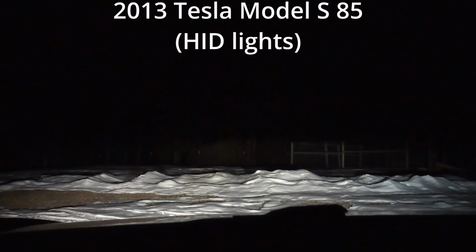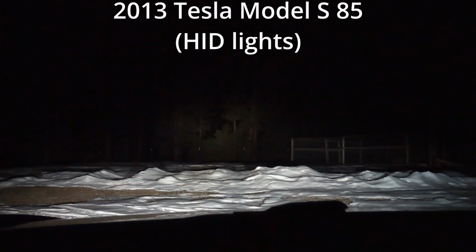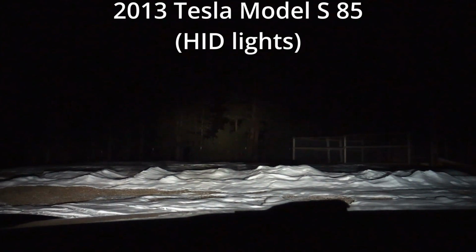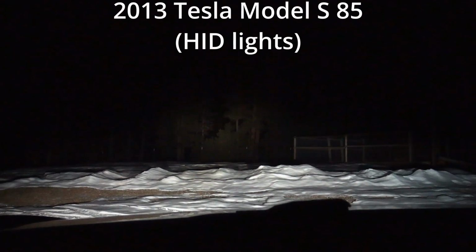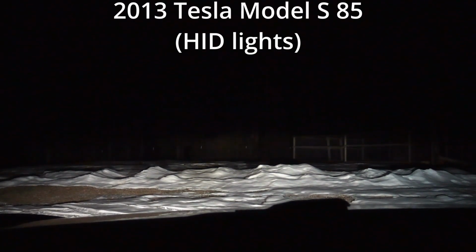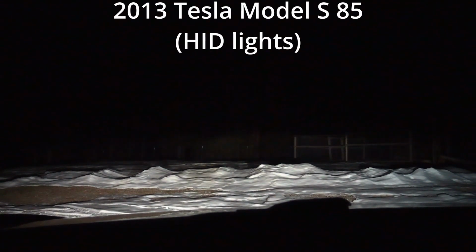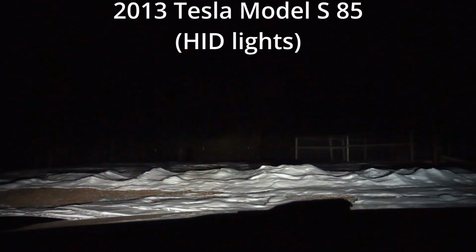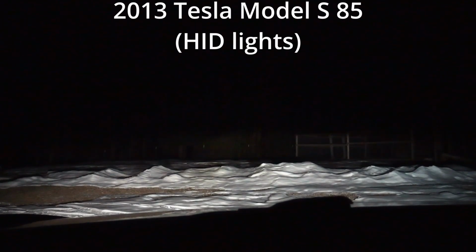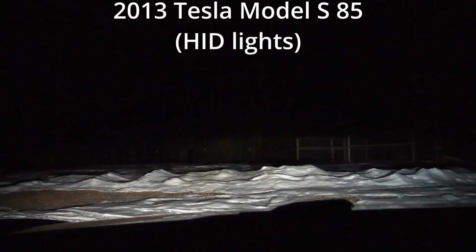And these are the low beams on our 2013 Model S. And there we go, that's the high beam. And you can see the trees back there came into view. Let's go back to low. There we go. Let's go back to high. So we're getting quite a difference here. But there we get way more light here with the Model S than we do with the old truck.